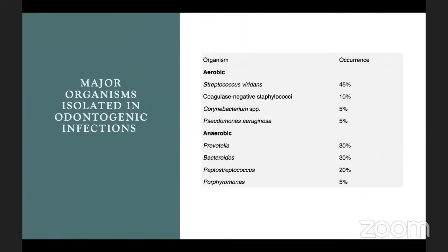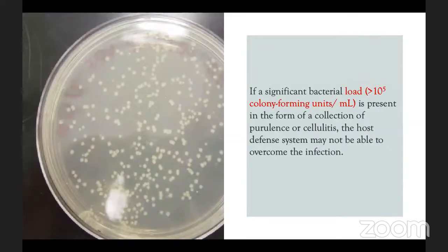The majority of aerobic bacteria will be Streptococcus viridans, while the anaerobic will be Bacteroides and Prevotella. If you take a swab or a culture swab from a patient and you measure the bacterial load, and you find that it is more than 10 to the power of 5 colony forming units per ml, this means that the body's host defense will not be able to overcome this infection, and the use of antibiotics or incision and drainage should be the first line of treatment.